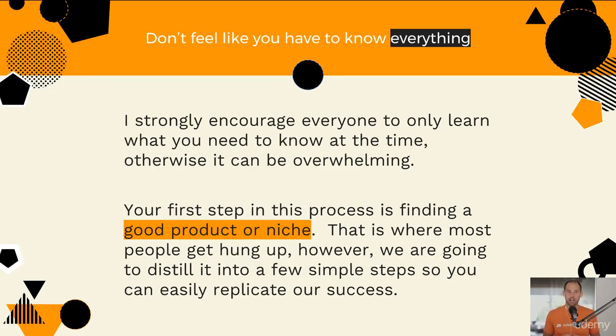I strongly encourage you guys, like I said, we're going to hold your hand and walk you through all these steps. You're going to be seeing which product we sell. You're going to be seeing our communication with the factory, all that kind of stuff. I would encourage you not to get ahead of yourself, because if you break it down in little bite-sized chunks, everything individually is very easy. Like, I'll show you how to hire a designer to make packaging like this. It's pretty dang easy, okay?